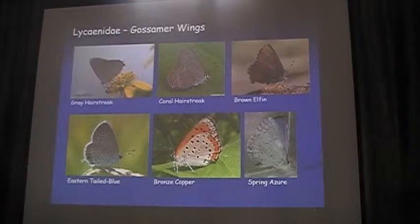Gray hair streaks are one of the ones that are down lower, so we've gotten plenty of those. Corals, not so much. We see a lot of brown elephants. They occur more out in the eastern panhandle, more piney, oaky sort of areas. Eastern tail blues are ubiquitous. This is a good one to learn, because it is just everywhere.